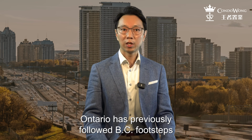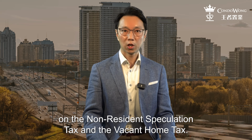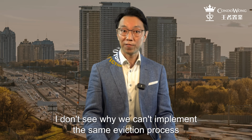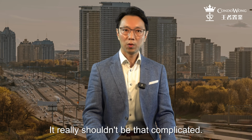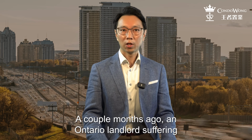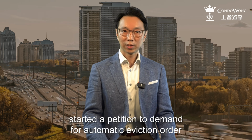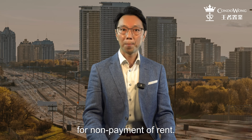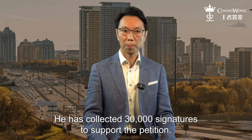Ontario has previously followed BC's footsteps on the non-resident speculation tax and the vacant home tax. I don't see why we can't implement the same eviction process on tenants who do not pay rent. It really shouldn't be that complicated. A couple months ago, an Ontario landlord suffering from more than $24,000 in outstanding rent started a petition to demand an automatic eviction order for non-payment of rent. He has collected 30,000 signatures to support the petition.